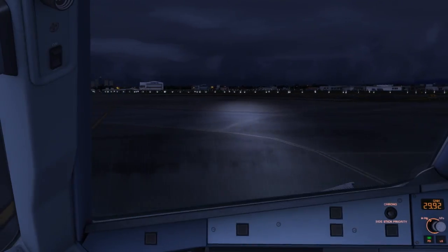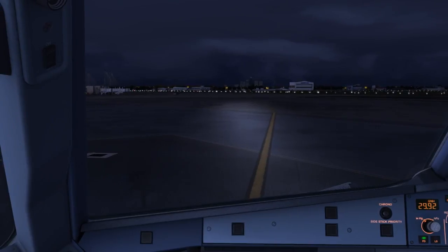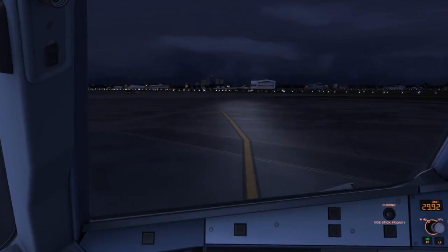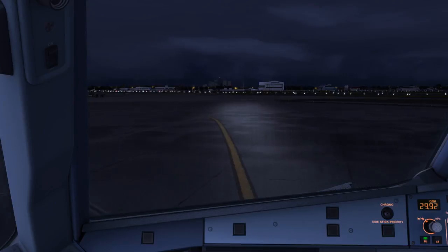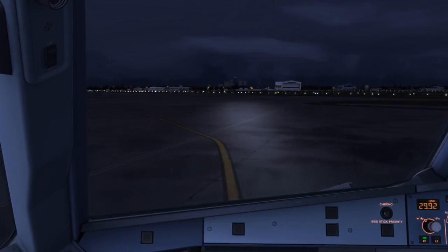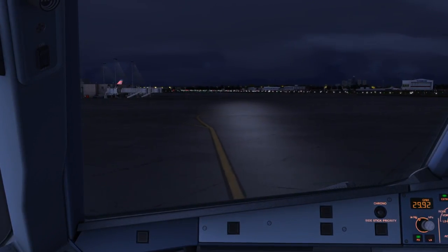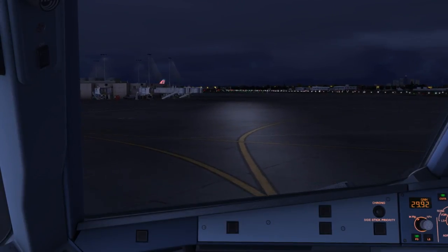Nose light. Set on. Brake check. Okay. Pedal press 0. So we've been given 1A left for Auto departure. Max takeoff data reviewed. FCU checked. Flight checked. We need to change in the process.